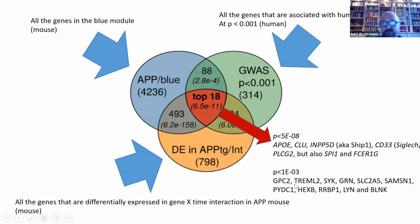But then we also find a couple of genes which, at the same level of risk, are identified in our approach and which were associated with Alzheimer's disease with very low certainty in the GWAS studies. These are a bunch of genes like a TREM2-like gene, GPC2, a SIG gene, XB, etcetera. So this shows you that by this approach, we can enrich for interesting genes involved in Alzheimer's disease.